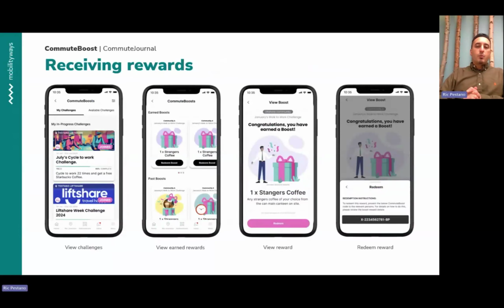Okay, so once they've confirmed challenges and they've confirmed enough to receive the reward, that will appear in the app for them. So on the left-hand screen, we can see challenges that the employee might be taking part in, and they can see a progress bar. So if it was that walk to work 10 times in February challenge, and I've walked to work 6 times, the bar will go across a certain percentage of the way.